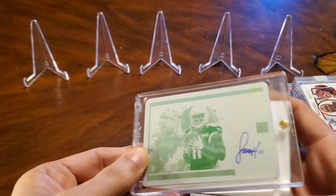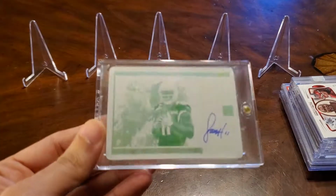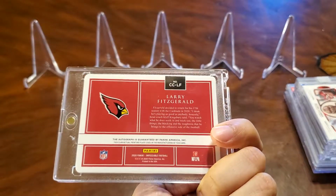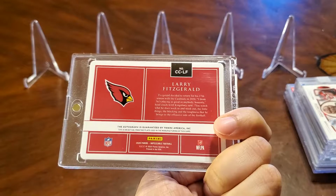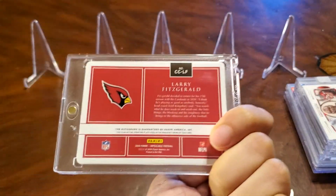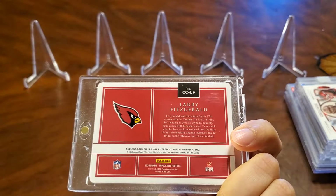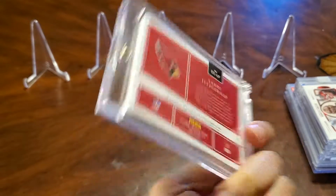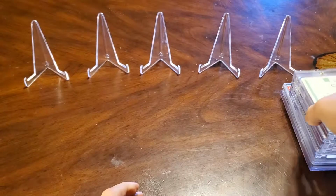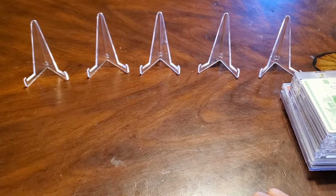Next up, awesome printing plate. One of my favorite receivers to watch. Larry Fitzgerald, 2020 Impeccable. Just a cool card. This one doesn't say 101, but all these printing plates are. There you go. All right.